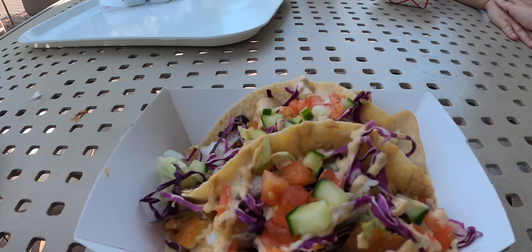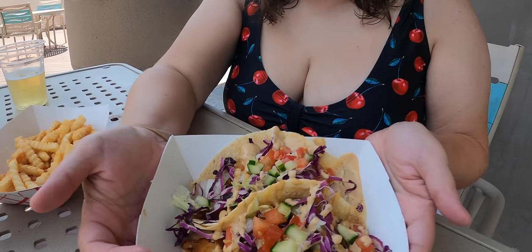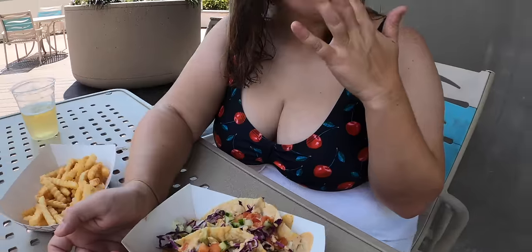This is fried cod with tomato, cucumber, and a chipotle sauce, and I got a side of french fries. These look surprisingly good. I'm kind of shook by how good they actually look. I don't know if I've ever had a fish taco with cucumbers on it before, but hey, I ain't mad at it. I feel like the best part of fish tacos is that chipotle sauce. Ooh, it's good. Hopefully the rest of these are good.